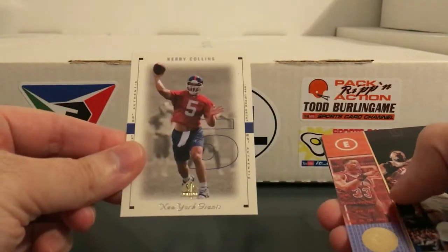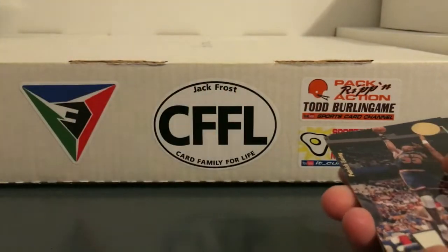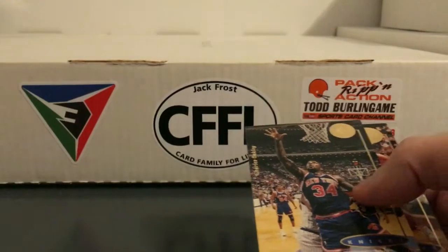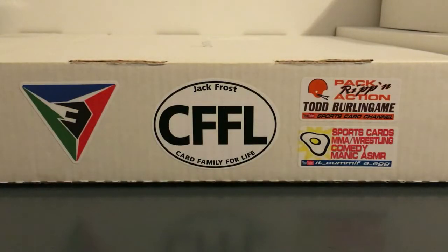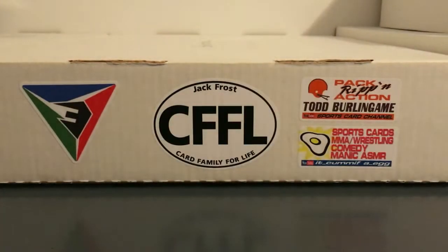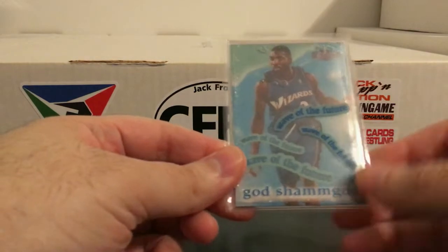Some more of my New York teams. Nice Ewing. I've already seen a few Ewings in here that I know I don't have. Some more 90s Knicks. Oakley and Starks. And here in the front of this next one you see God Sham God. I don't know how many of you remember God Sham God, but with a name like that you thought he was going to be way better than he turned out to be. I think he was only in the league a year or 2.